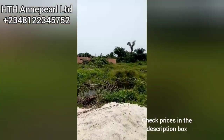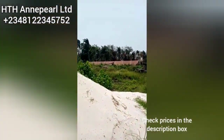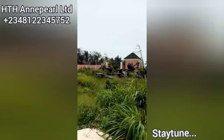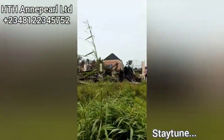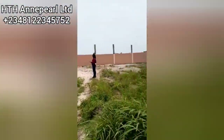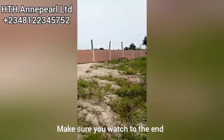Yeah, welcome back. So right here we have 600 square meter going for 650,000. We have 400 square meter going for 450,000 naira, and we have 300 square meter going for 325k.